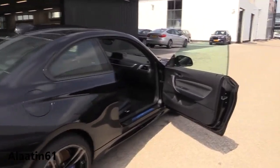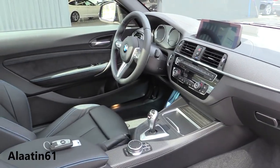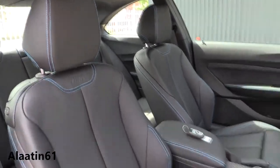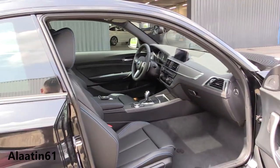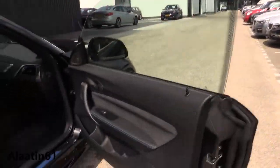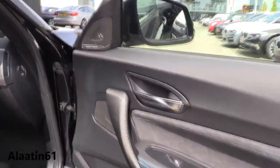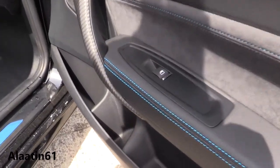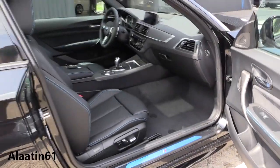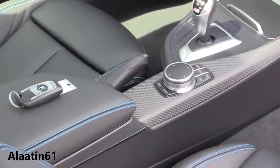Now let's take a look at the interior of the M2. It's a coupe. Beautiful TFT screen for the instrument cluster. You have the dark headliner. I really like the leather and the blue stitching. And you have, of course, the frameless doors, Alcantara on the door panel, and the Harman Kardon sound speakers. You have the four storage areas, M2 logo on the door sill. You have the leg extensions for the seats, of course, special M gear lever.